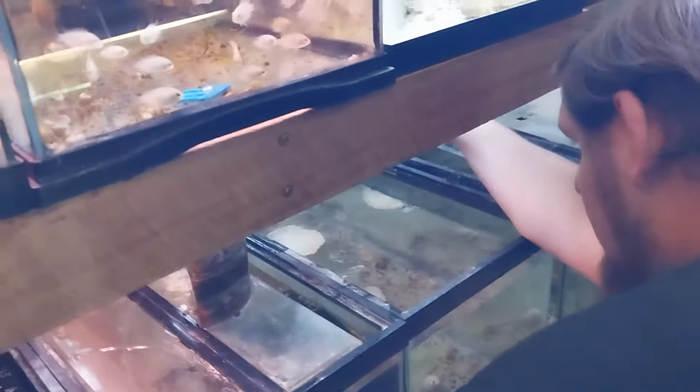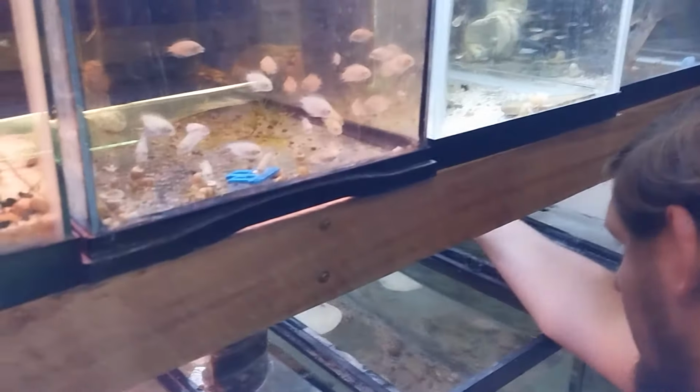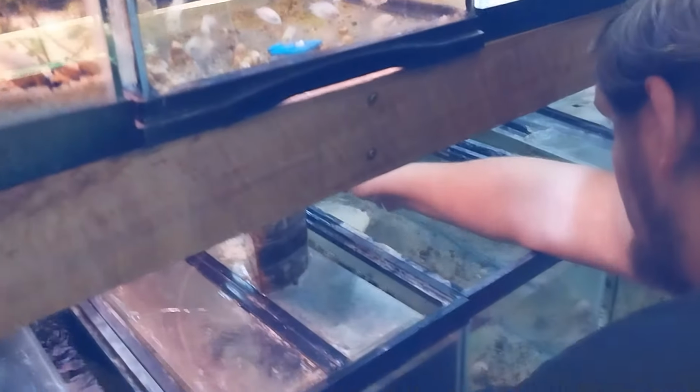Come here, Mr. Platy. You know you want to go into a bigger tank. Come on, you know you want to go to the bigger tank. Here, fishy, fishy. Yeah, that's what I thought. Go in the net. Ugh, and then you jumped out. In the net. Not out the net. You're going into a big tank.